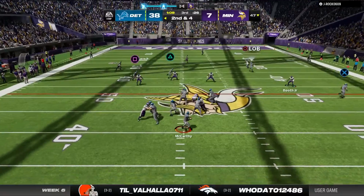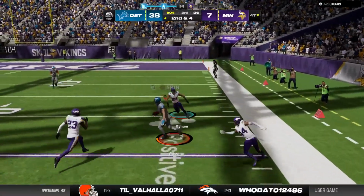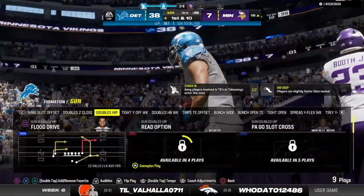Off the play fake, he'll look to throw. He's got room at the 30. And he'll finally be taken down at the 18. It's a gain of 35.